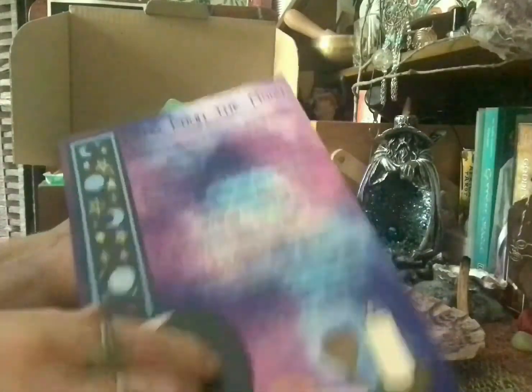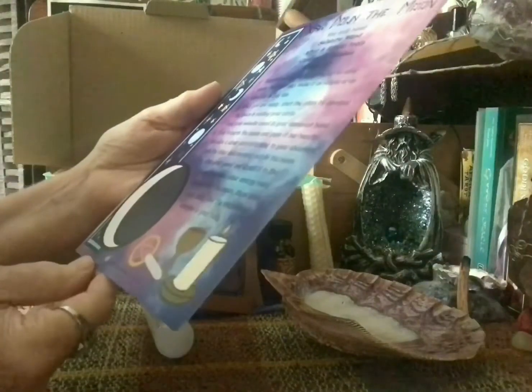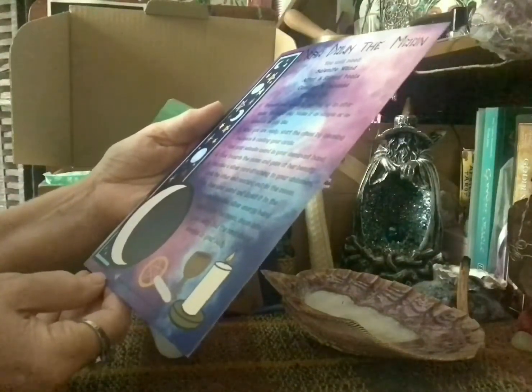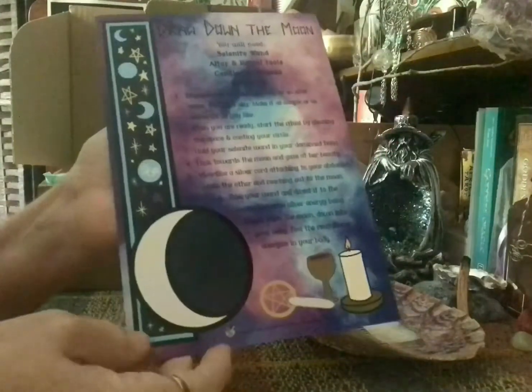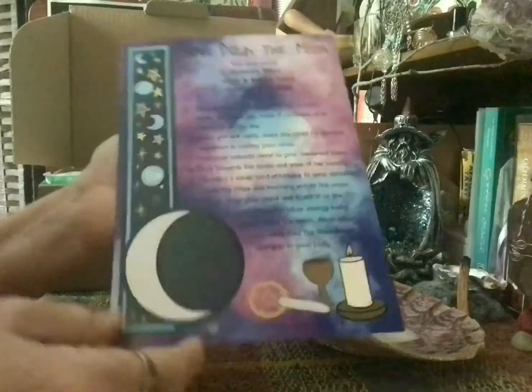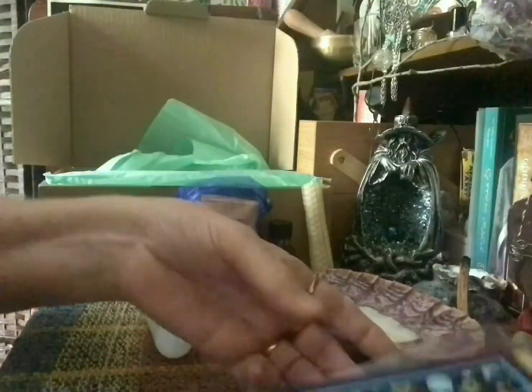Beautiful. And on the back again we have, you will need selenite, altar and ritual tools, candles and incense, ritual, and this is the ritual on the back. So I'll go through that in a minute. Well, what can I say? These items and this ritual is beautiful.